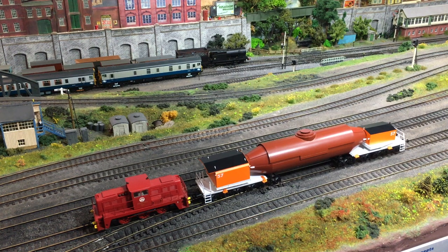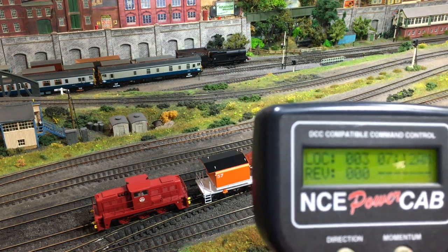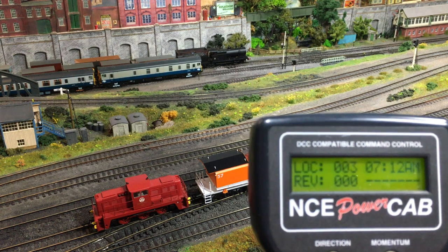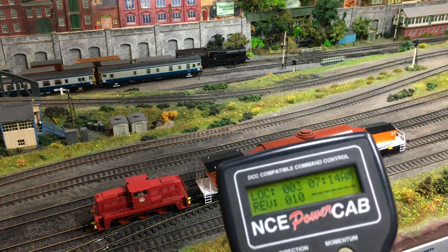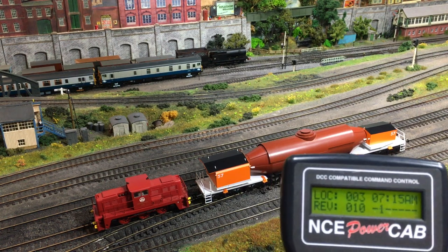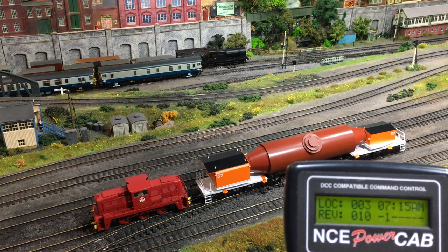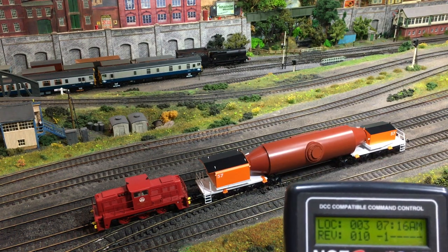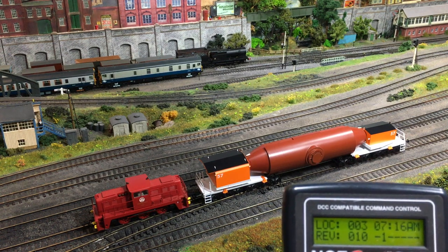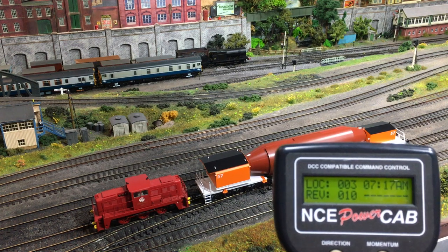When it comes time to operate the barrel, this is really quite easy. Just bring this up on the handset here. It's already programmed from the factory as default number 3. I'm going to rotate the barrel using F1. And then I can rotate it back.